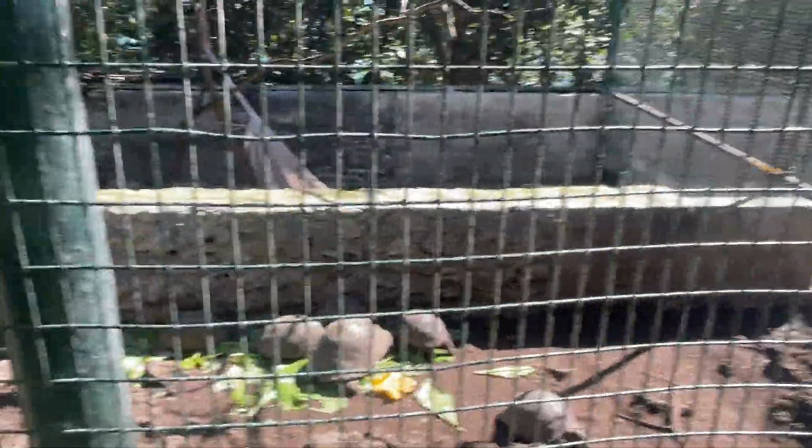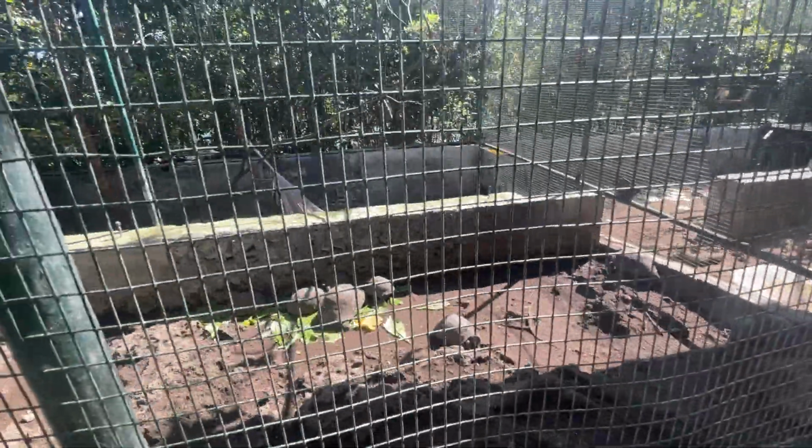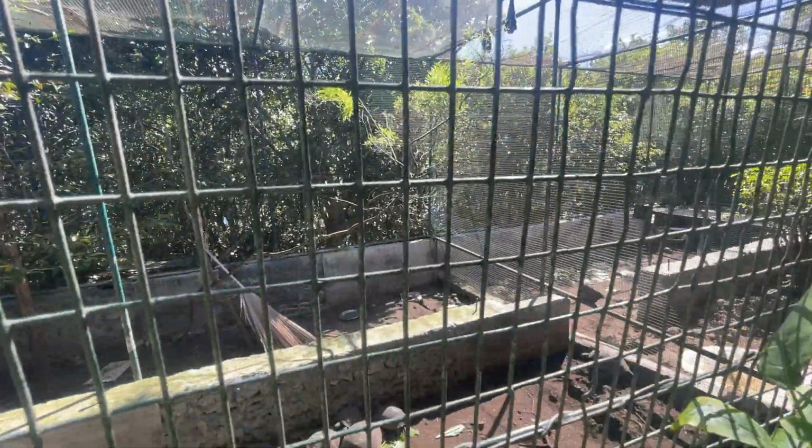So some of you, if you want, you can come on this side. Then you will see all tortoises inside. And there are fruits bats hanging also. Oh, babies are there. All babies are at the back. This side. Come baby. Come baby.